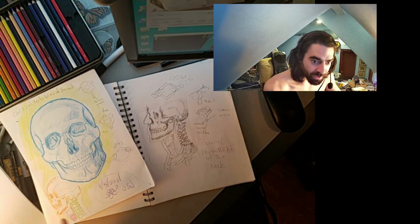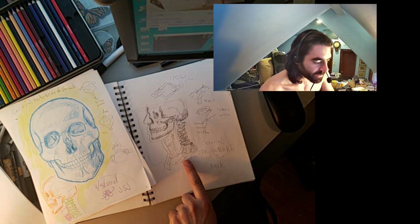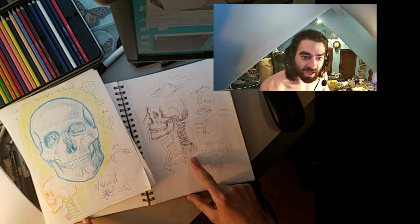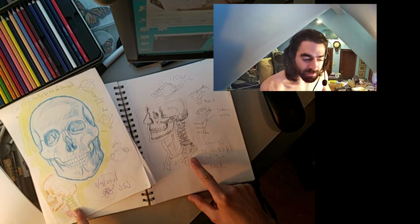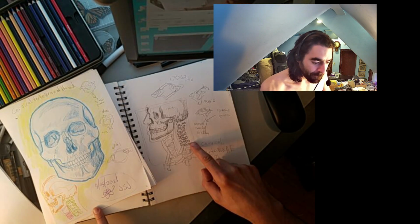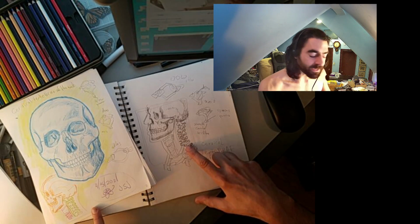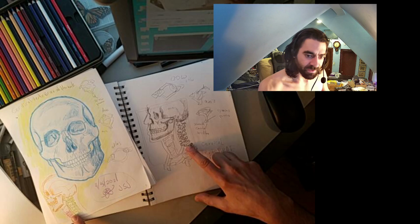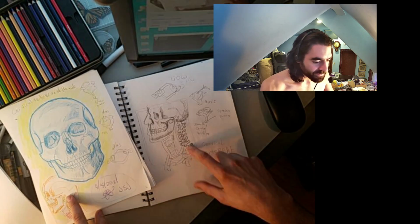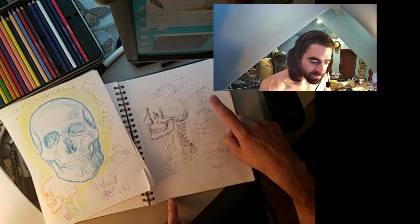So comparing the one that we did today to the one that we did over here, this one's cleaner. This one's just got lots of scribbles. And I copied the exact same shape and just repeated it, but for this one I actually tried to focus on what the book said. But the skull came out basically the same. The teeth are a mess over here.